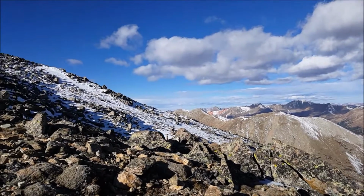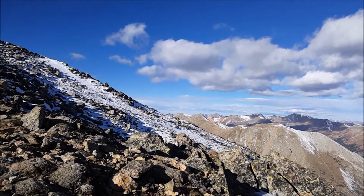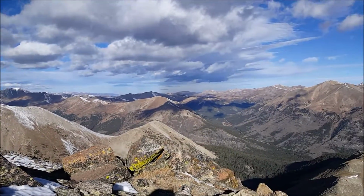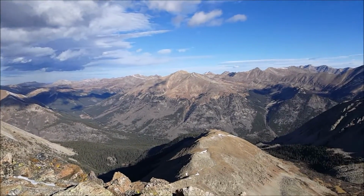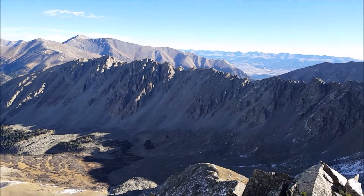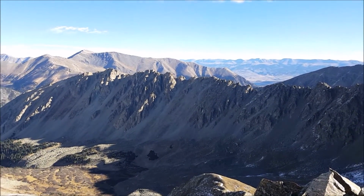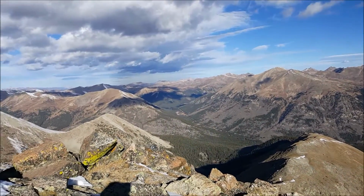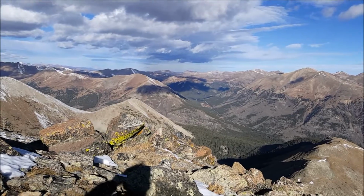It looks like the way that the wind's blowing, the clouds are going the opposite direction from me, so that should give me a window to summit, and I can get number 10 in the books because I wasn't able to make Lindsay 2 weeks ago. So let's go ahead and get started again, and I'll bring you guys along with me as soon as I get to another area of interest. Talk to you soon.